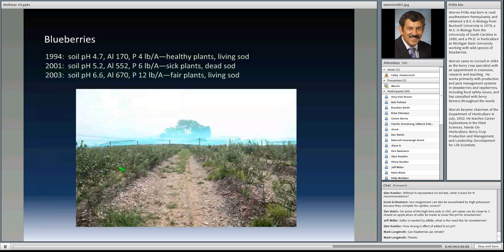This is a field of blueberries. This is a real situation, and the blueberry plants in this section here weren't growing so well. And the other thing is the grass in this section wasn't growing so well either. And yet down here at this end, the grass is growing pretty well. Now, we took soil tests from 3 different places from plantings that were 3 different ages. In one place, the plants looked pretty good. The sod was fine. pH was good.